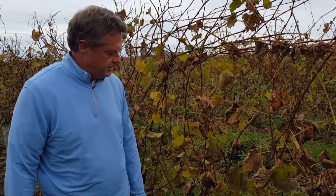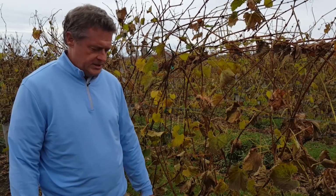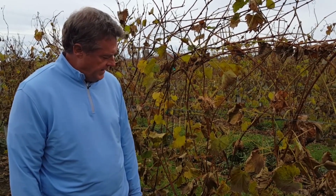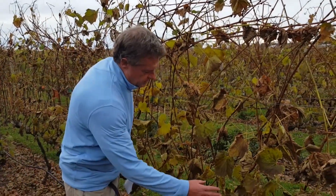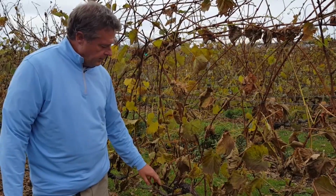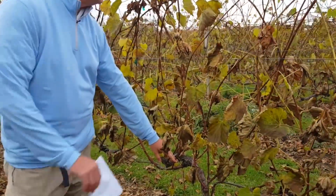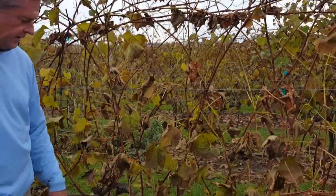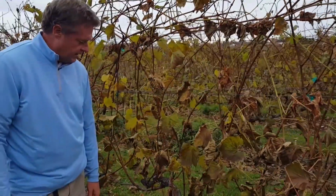This vine still has some activity within its shoots and root system, probably till about mid-December, and then it's totally shut down and prepared for the cold that's about to happen. The clusters of grapes had been in this region. Obviously they've been picked, and when we start pruning, we'll be pruning down to this position. So almost all of last year's growth will be cut away in preparation for next season's growth.